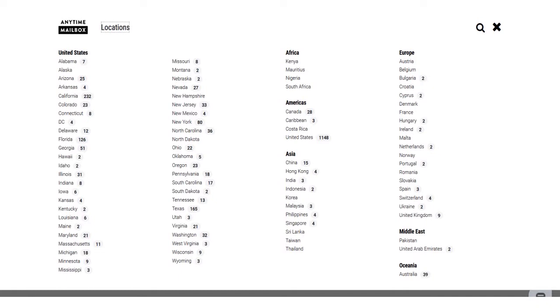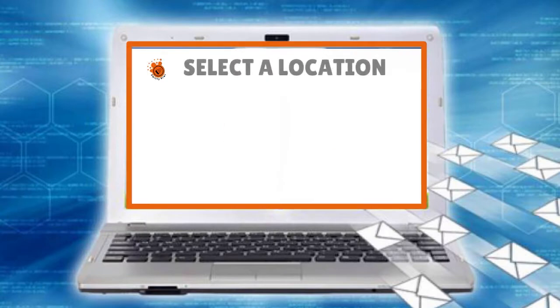And so how does the whole thing work? So first of all, you need to select a location. So select a real street address. You have to browse through their list of locations across the U.S. and also internationally. So they're not just based in the U.S. only. They are all over the world, okay? So you select the location.